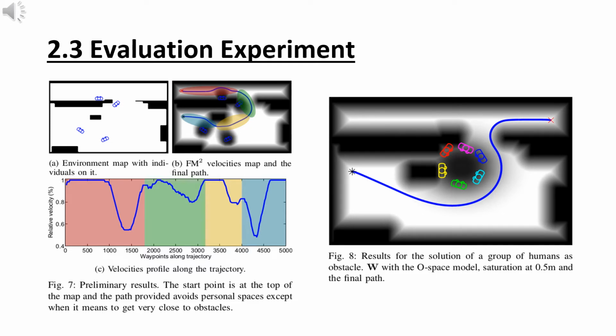Evaluation experiment. Here, they integrated their proposed formulation into the fast marching square path planning algorithm. As you can see in figure 7, the people are spread out, and once a goal location is given, you can see that it passes a little bit away from the humans, and you can see a black spot around the humans, that is the proxemics, and you can see the velocity profiles in each color. In red, as you can see, towards the point where it reaches close to a human, the velocity drops, and in blue as well you can see a drop where it is too close to the human.